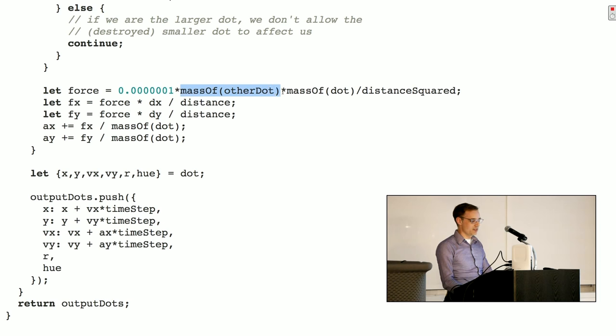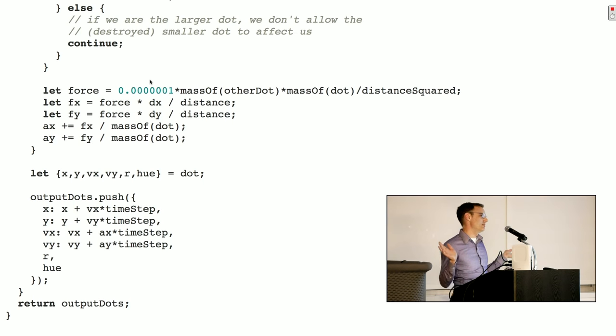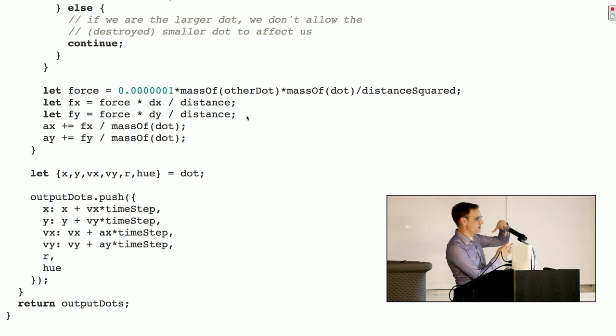And here is just your classic Newtonian gravitation. I have a little mass helper because I had to impute mass to my objects. I basically assumed that if these radii were actually spheres, the radii to the 3 seems good. And I had to make it small enough that they wouldn't fly so fast you can't see them. Once you have a force, you basically just make it proportional in the right directions.